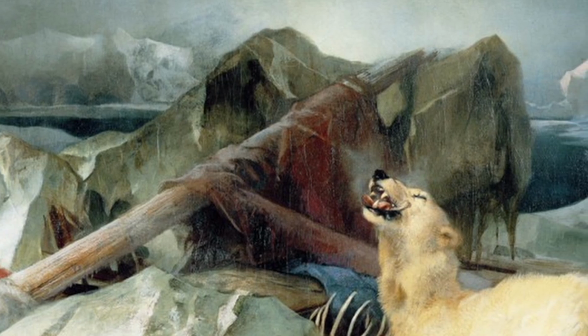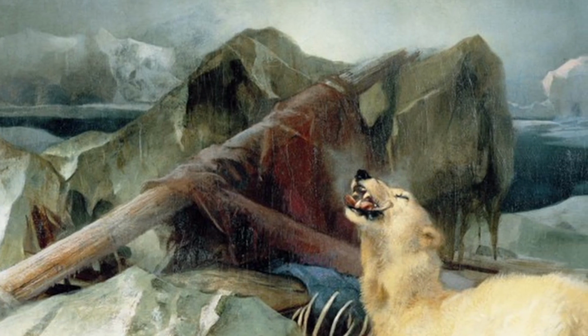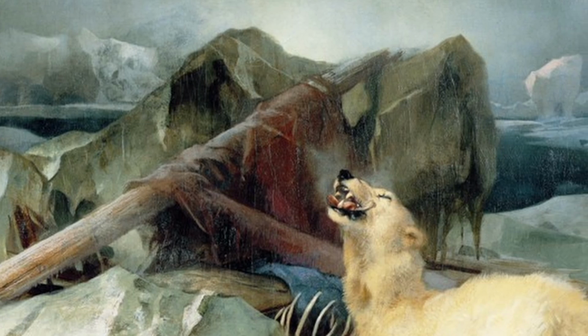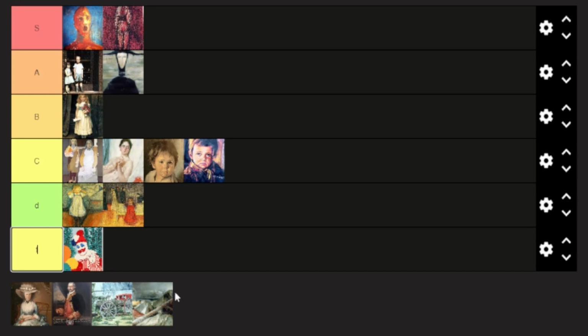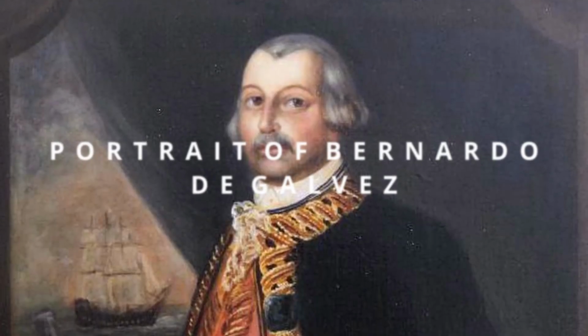The setting allows for the blood to create a high contrast. The use of atmospheric perspective pushing the glaciers in the background far away really emphasizes the hopelessness and emptiness of the barren north. Love this painting. S tier. Portrait of Bernardo de Galvez.